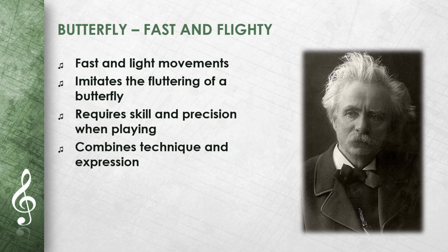Butterfly is popular with advanced students because it combines technique and expression in a cheerful and lively music.